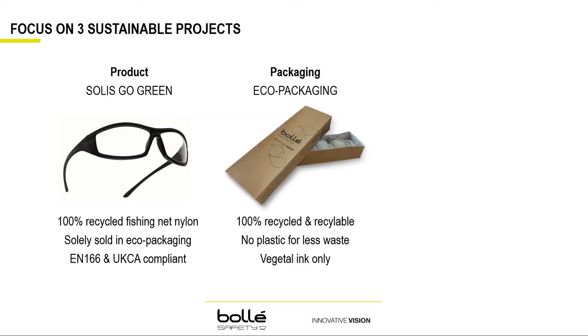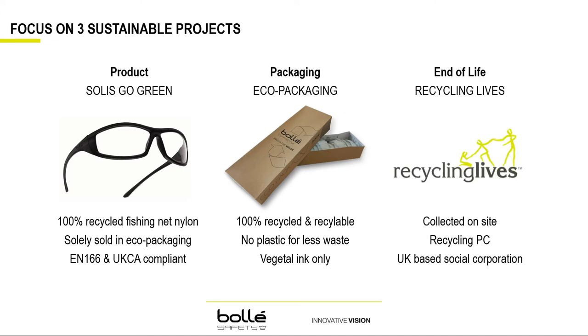Bollé have developed some eco packaging, which is 100% recycled and recyclable, and is also biodegradable. There is no plastic, therefore there is less waste. And the user instructions printed in vegetable-based ink are on the inside, so no waste user instructions. At the end of their useful life, the safety spectacles, rather than going to landfill, can be collected by a partner organisation with Bollé Safety, Recycling Lives. The product can be recycled, the polycarbonate can be recovered, thus ensuring that the whole process is as eco-friendly as possible.